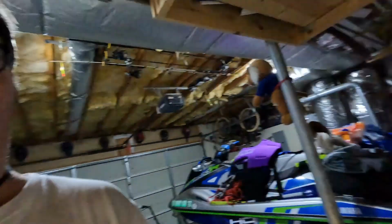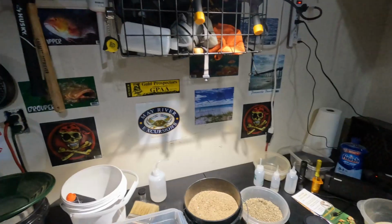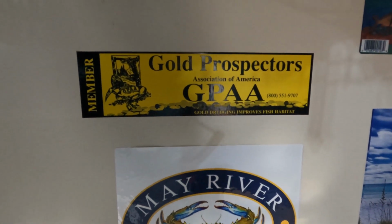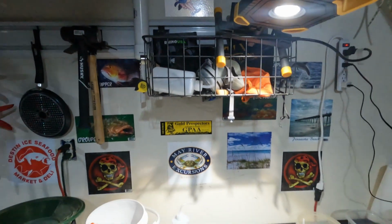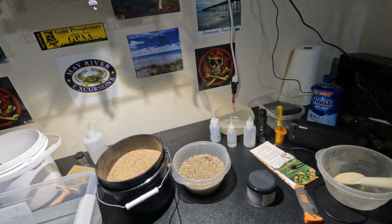Okay, so here we are in my official pay dirt station down in the garage. I just put this together. I'll give you a quick view of what I got, including the pay dirt that we will be panning over probably the next 3 days, because I know I'm not going to do this overnight. So let's get started. First, here is my pay dirt station. This is my panning and classification station. All my neat little stickers. My favorite sticker right there, Gold Prospector of America member. Yay me.